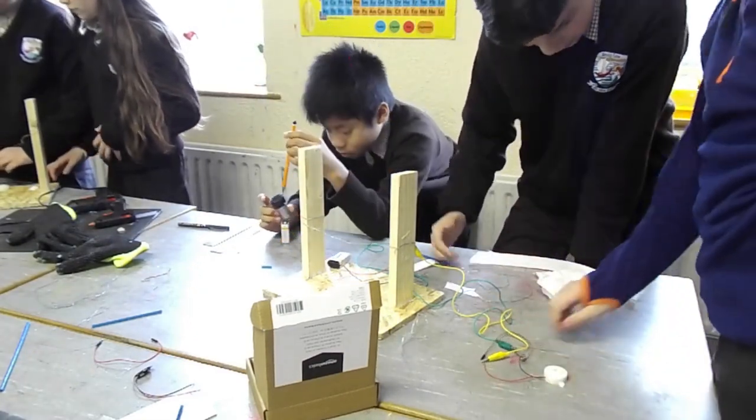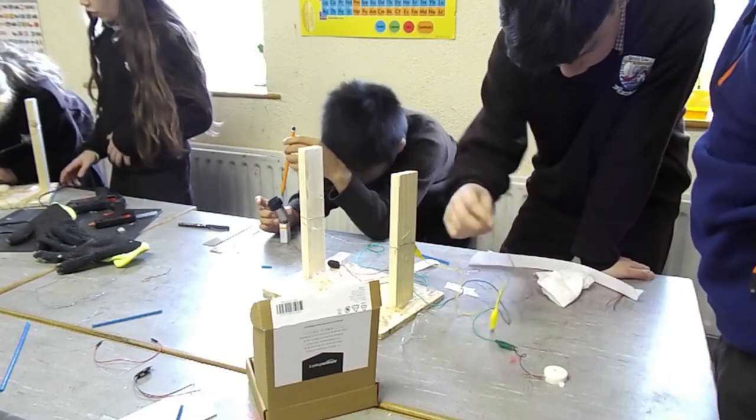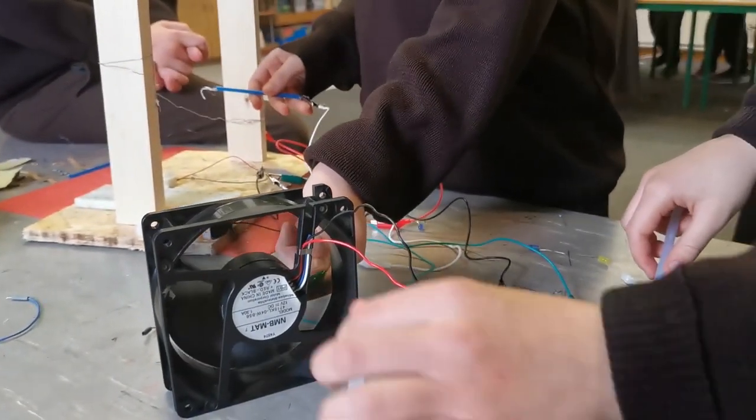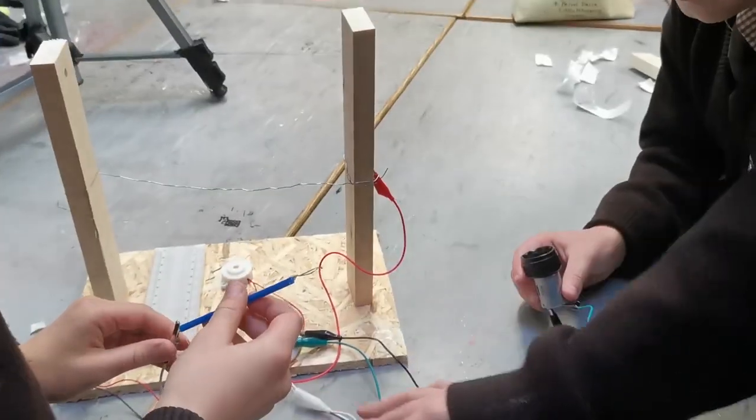Going forward, I would like to integrate the children's existing computer coding skills into the Makerspace. This could be done using the BBC Microbit, which lends itself nicely to the Makerspace idea.